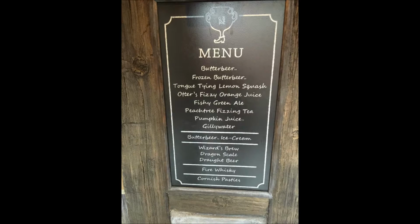All right, next we head into Diagon Alley, and I'm going to play you first a review here that Connor and I did. We got the warm butter beer, and we also got Otter's fizzy orange juice. These were the next couple things that we wanted to try out while we were there, and so we did that. You'll hear the prices, you hear what we thought of each thing.